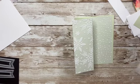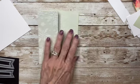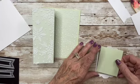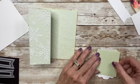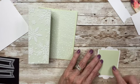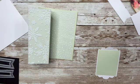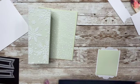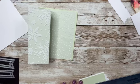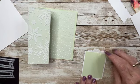Okay, so there's my card front, and then I'm gonna take my soft seafoam piece right here. I'm going to flip my frame over, and I'm just going to lay this right on top. And let me tell you what the size of this is. So I cut it to fit right in that frame. It's going to overlap the edges just a little bit. And let me grab my ruler here. So it is 2 1/2 by 3 1/8. 2 1/2 by 3 1/8.